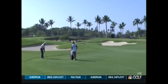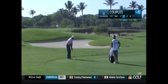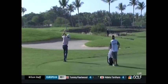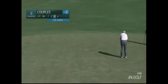Back to 13. Fred was way over on the left-hand side of the fairway. 115, really good angle. First cut, shouldn't have a problem. Little pitching wedge, just controlling the flight. Left of the flag. Not his best. So good save there by Colin.